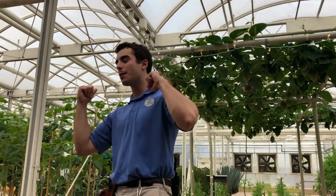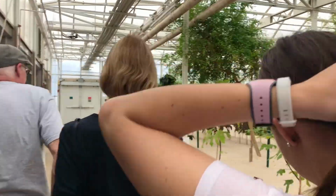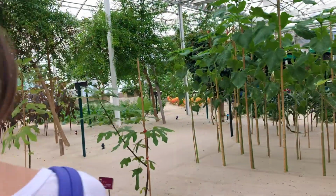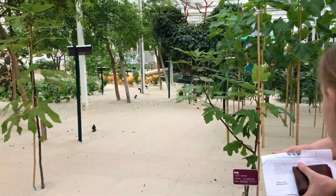All right, so I'm going to ask you guys to uproot yourselves. On the right-hand side, we have some figs. If we check out those figs, we don't see any fruit on them now because they're really tiny. But they will eventually get fruit on them.